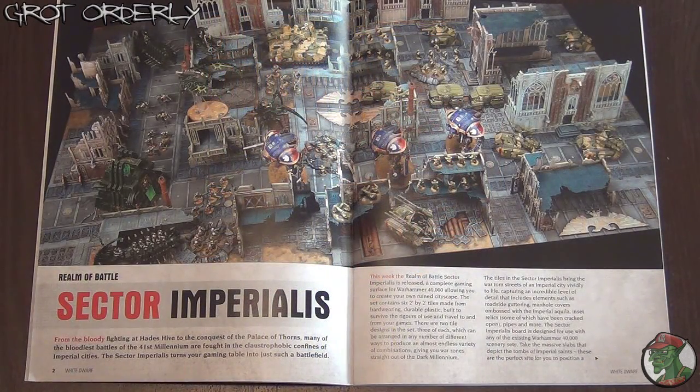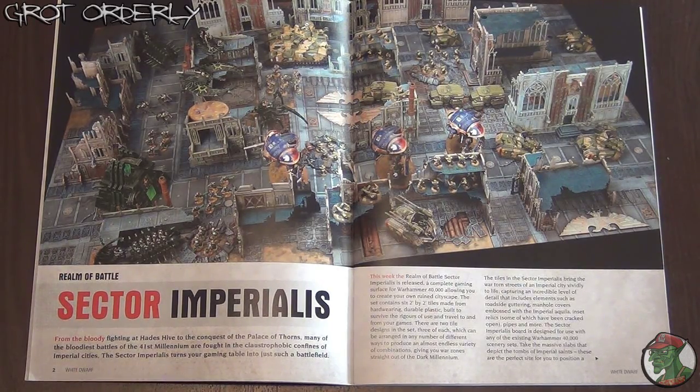The first of the terrain pieces to be released on 26th of July is Sector Imperialis. It's basically the Realm of Battle board, but 40k dedicated. It doesn't have any hills, it doesn't have any sort of slopes to go on those hills. It's just 6 pieces of flat, urban kind of terrain with lots of sewers and lots of walkways and roads. This terrain piece will be £200, 260 euros, or 396, I believe, dollars, and it will be, as I said, coming out on 26th of July.